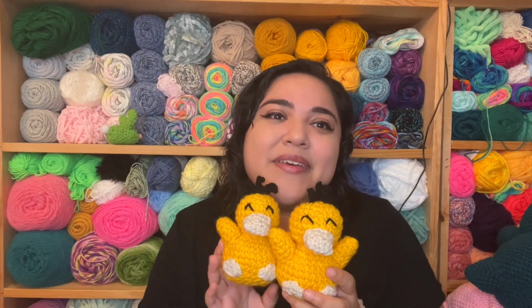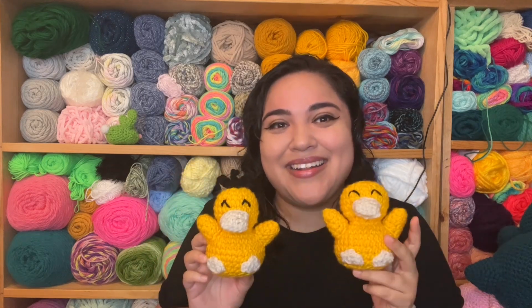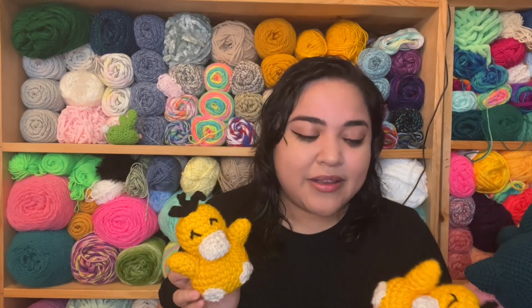I've noticed sometimes it's easier for me to do details with thread rather than yarn, or if I pull the yarn apart, so instead of 4 strands, if I just use one, if I don't have thread, I might do that because I feel like I demoted them. They were cute until I embroidered the eyes. I do love this pattern though. This is a free pattern that I found on Instagram.